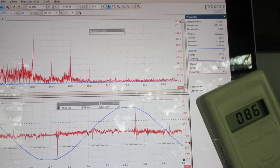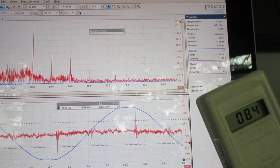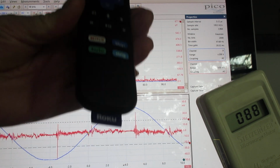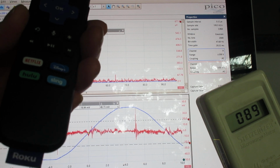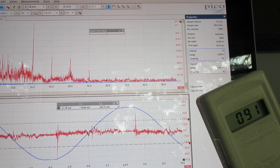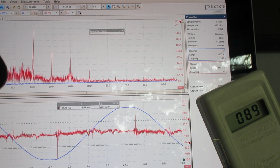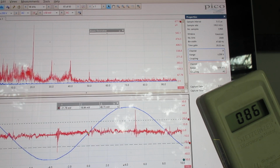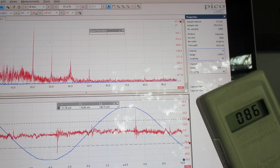But there's something else that's really much more powerful, and that is the TV. Now, this is a Roku assisted TV. The TV says it's a smart TV. I'm going to push the power on button on the TV. So watch what happens to the dirty electricity level.